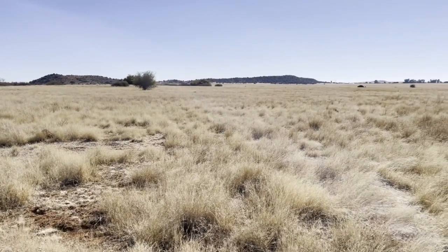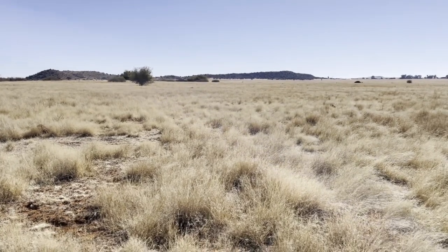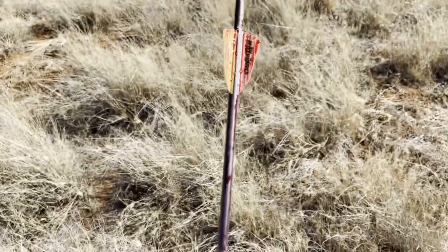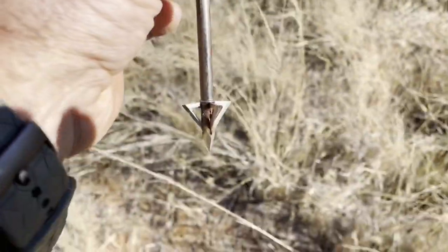This happened too quick for a video. We were coming back on the quad bike and this huge Bontebok ram gave me a shot at 55 yards. That's what an arrow must look like. Yo, lung blood, you can see the bubbles. Slick trick, magic.